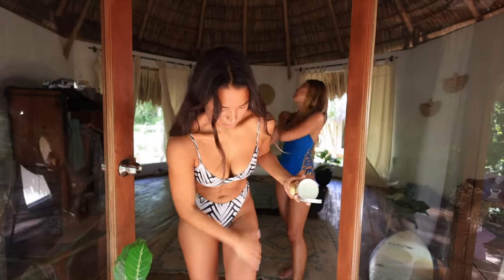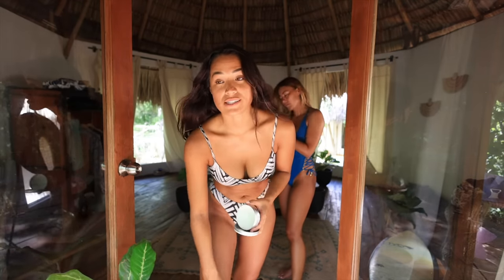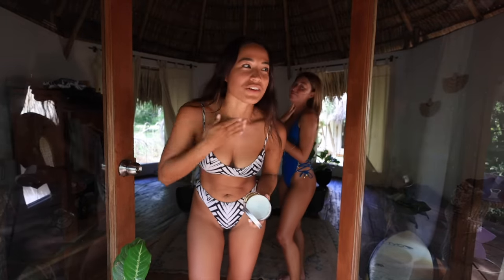Yeah, super excited to go for a surf today. So we're staying here in the jungle, and it's the most beautiful environment. It's kind of crazy because in the morning we can hear howler monkeys in the trees. We're in the jungle, but the beach is close, so it's really nice. You get the best of both worlds. Super excited. Let's go for a surf. Bye to our very cute bungalow.